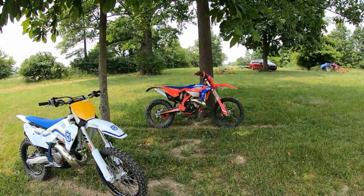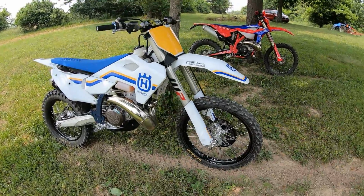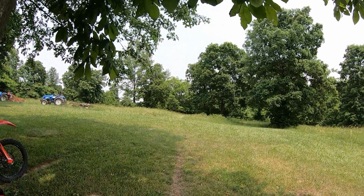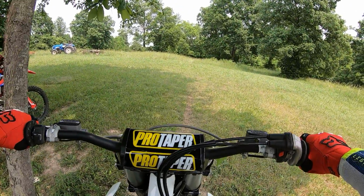They had a really good demo loop, and today I'm getting back on the TX300. I got the short woods loop. We're going to ride these back to back. I thought, I haven't been on the Husky for a bit. Let's see what stands out after spending a week on the Betas.